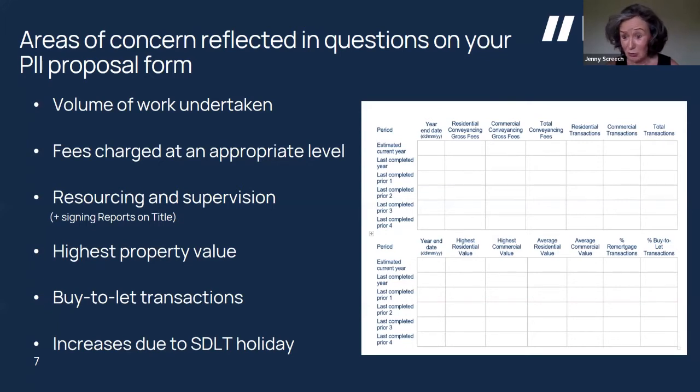Now, first of all, I'm sure you will all have seen on your proposal form tables like the one that we've produced there, which is from the Howden proposal form. There's a lot of data that insurers want to look at, which does sometimes present a collection exercise for firms. They're wanting to look at the volume of work that's been undertaken. So they'll look at, for example, residential conveyancing, the number of the gross fees. Then they'll look at the number of transactions, and they'll do a quick calculation to see what the average fee you're charging per transaction is. And they'll be taking a view of whether the price you're charging, whether they think you can do the work for that sort of cost within the time frame that would allow.